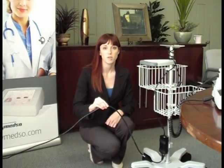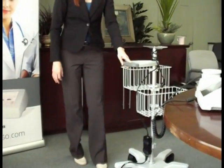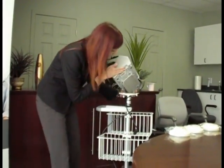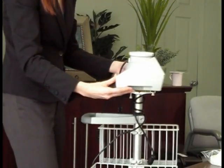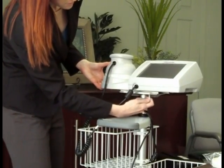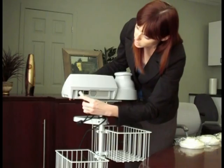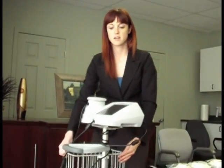To operate the Frequencer, plug the power cord in the wall and the power cord in the power supply. When it's time to put the Frequencer on its stand, there's a metal plate under it, so you simply have to slide it. And use the white screw to stabilize the unit. Take the cord, plug it in the Frequencer, and just push on this button, and the Frequencer is ready to go.